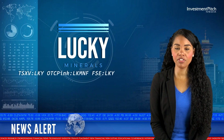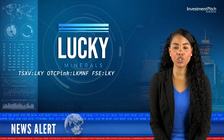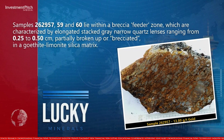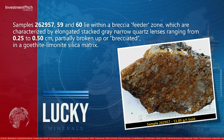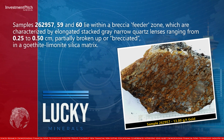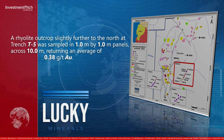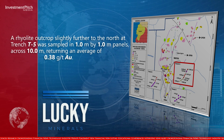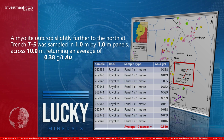Samples 57, 59, and 60 lie within a breccia feeder zone, which is characterized by elongated stacked gray narrow quartz lenses ranging from 0.25 to 0.50 centimeters, partially broken up or brecciated in goethite limonite silica matrix. A rhyolite outcrop slightly further to the north at Trench T5 was sampled in 1 meter by 1 meter panels across 10 meters, returning an average of 0.38 grams per ton gold.